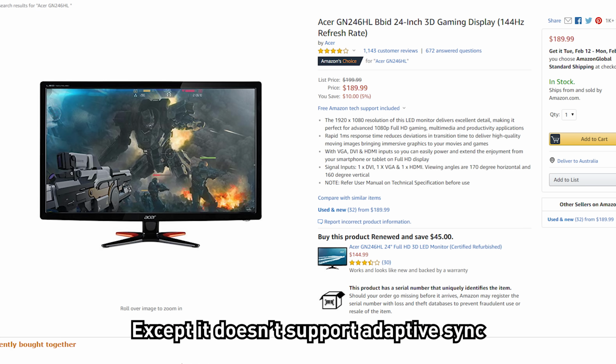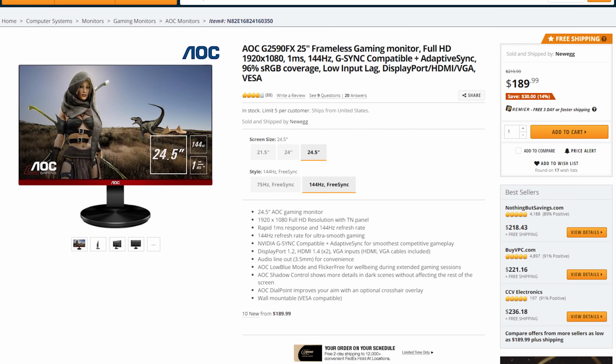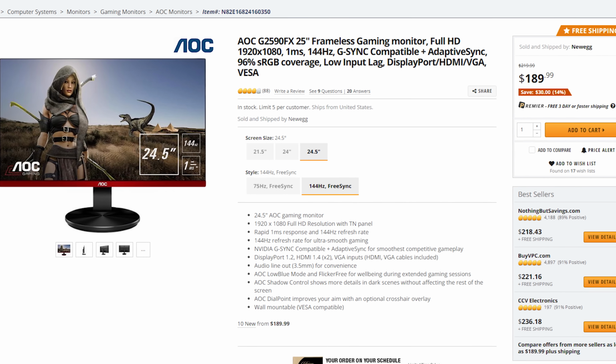However, some people might want a TN display instead, either because they're flat, faster, or cheaper. The best value options here tend to be the 1080p 24-inch 144Hz offerings. You can get an Acer GN246HL for around $190 US, which is a popular choice, but I'd actually sway towards the AOC G2590FX, while this panel is the same $190 on Newegg.